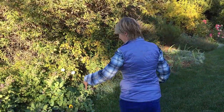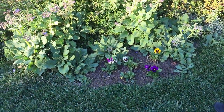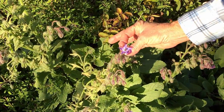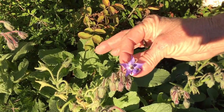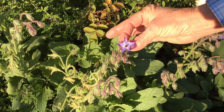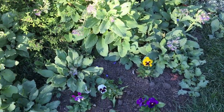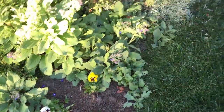So let's come around this way. We have some nice borage that is flowering here. This borage is beautiful. It has this nice star-shaped blue flower, and I use that actually to float in soups, like a pumpkin soup with the nice blue on top would be a beautiful contrast and very pretty. And throughout the yard, we've kind of tucked in some nice little pansy color. This is going to be a lot fuller and really beautiful at the beginning of spring.